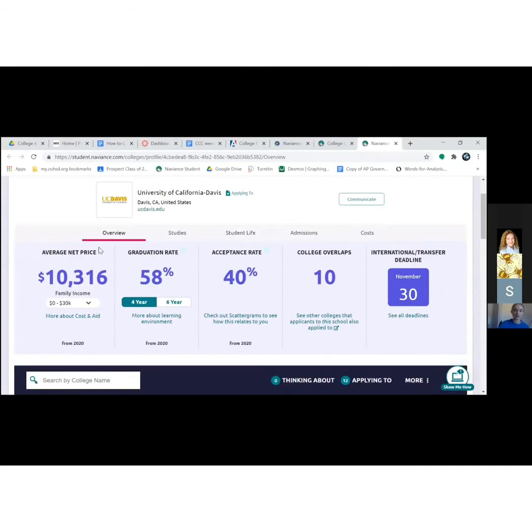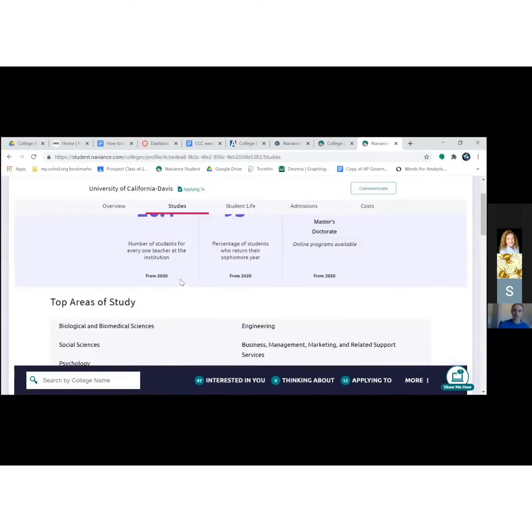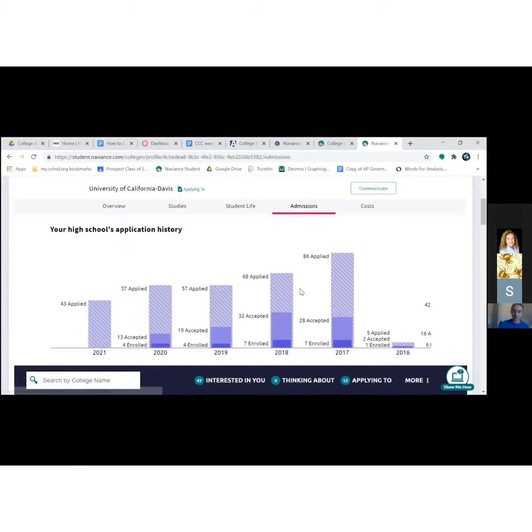Now on this, you'll see that there is a ton of information. So first they give us an overview, and then we can focus in whether it's on studies, student life, cost, admissions. Now one thing I really like about admissions is if you look below, you can actually see where prospective students have applied. So here we can see in 2017 how many prospective students applied, got accepted, and enrolled.